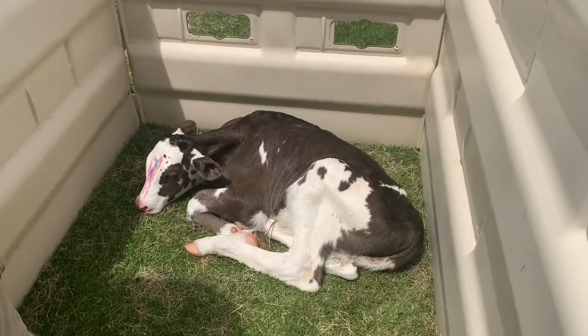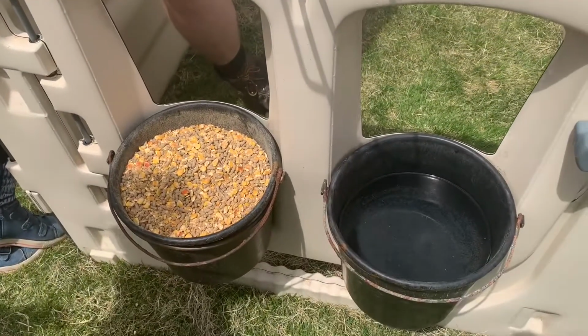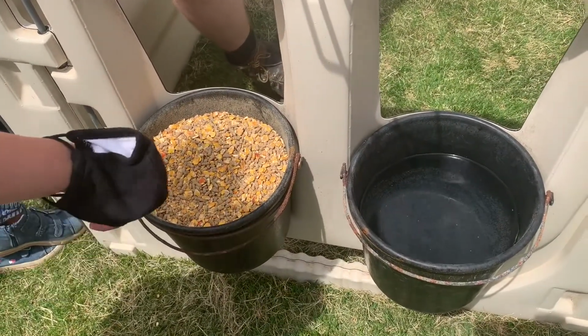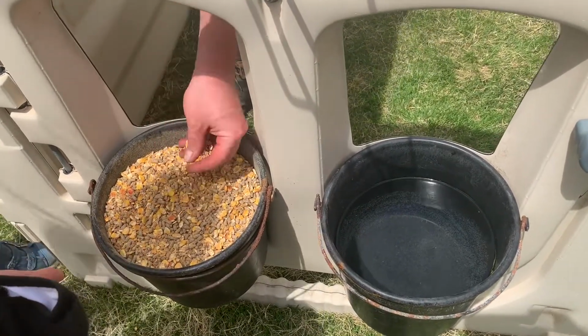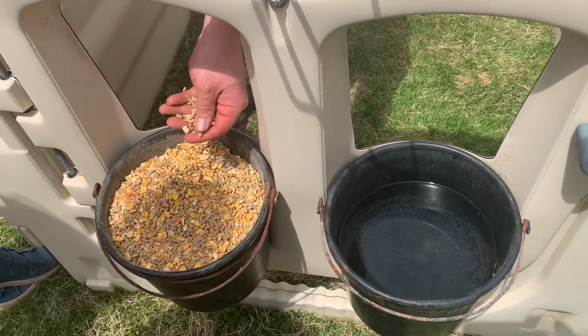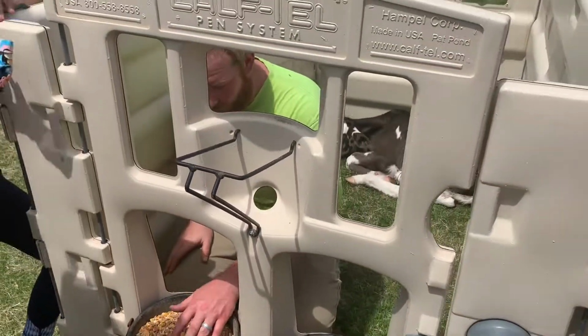In addition to feeding milk, you guys know what else we feed calves? Corn. Yep, you're looking right at it. We'll let them drink water. We don't feed them water, we let them drink water. Then we'll feed them grain, or corn, or starter. It's got a couple of things in it. We would call this grain or starter. And it's got corn and it's got pellets in it.